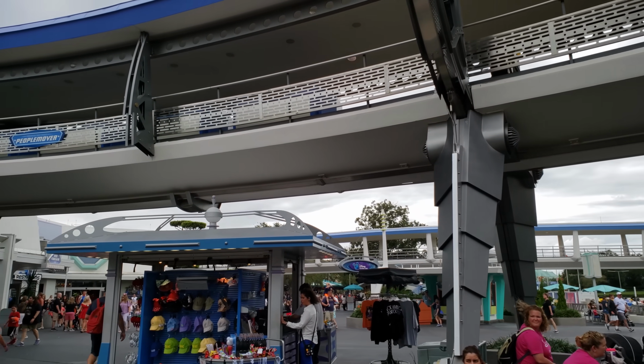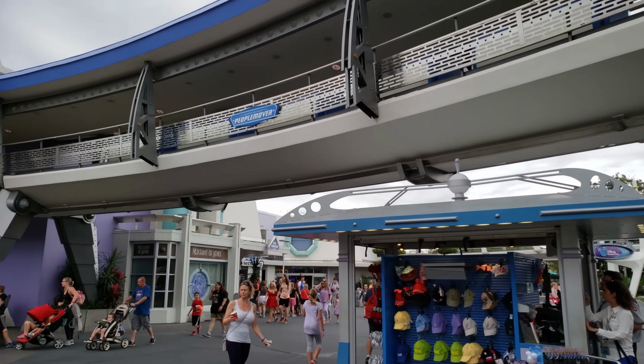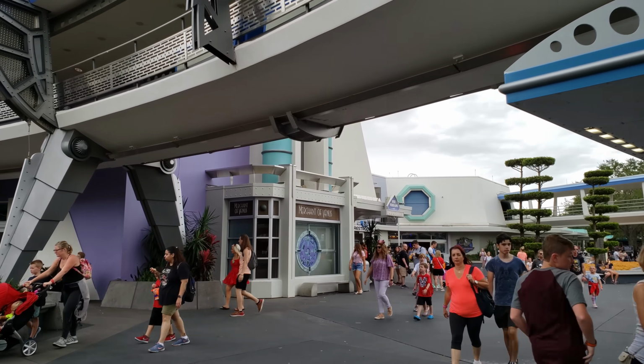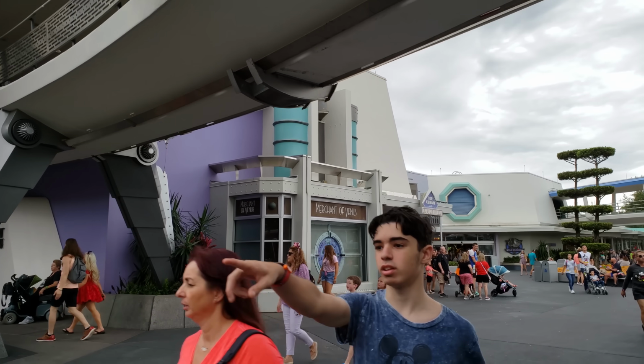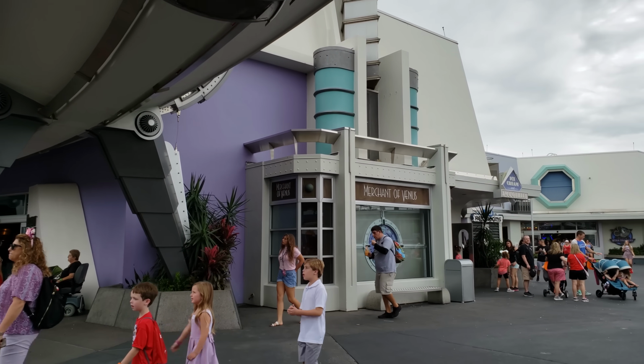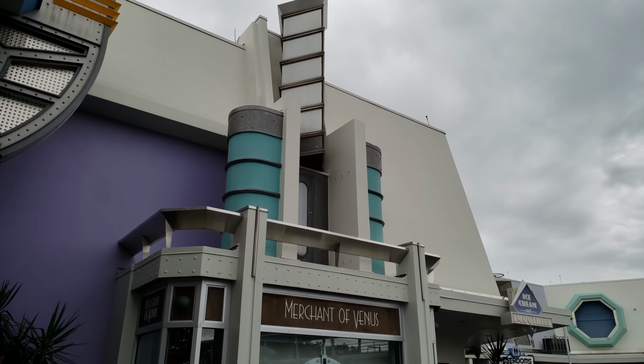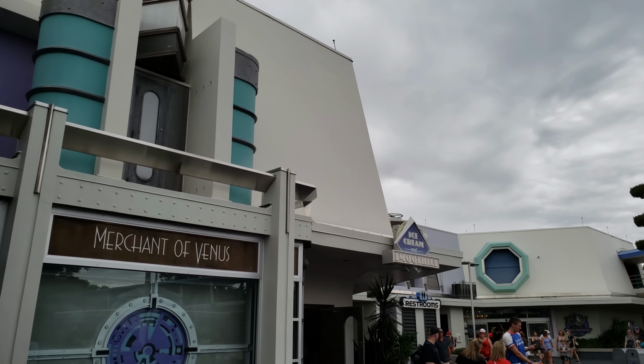Now we're back up here in the main area, and again we're back to more of the metal theming on the PeopleMover, but also around the buildings as well. You can see Merchant of Venus here has a lot of metal theming around its windows and things like that. So really just a lot of attention to detail here. And again, Art Deco is one of my favorite styles, so to see the futuristic Art Deco is just a lot of fun.